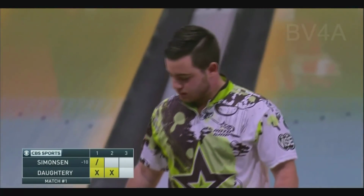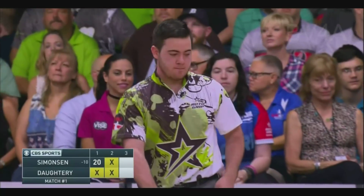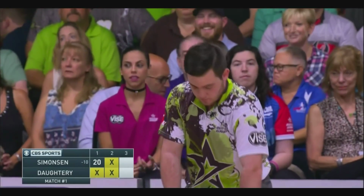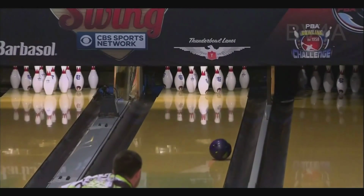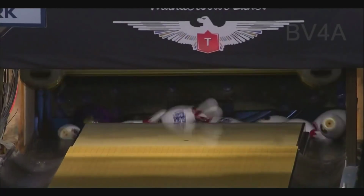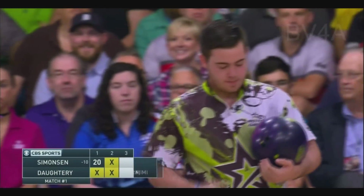Power bowler, ball speed, impressive, blasting through that 1-3 pocket. In our opening matchup, both players not using their thumb. One does it with one hand. This young man does it with two. But as you can see, he's using reactive resin. He's going to be farther left than Tom Doherty, and you can see just how much more down lane reaction there is when using reactive versus urethane.